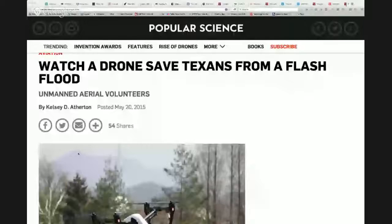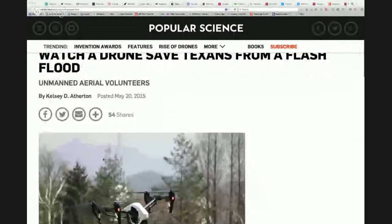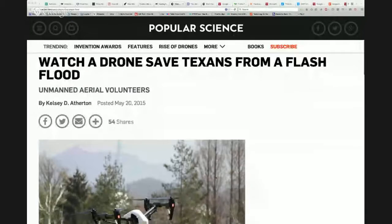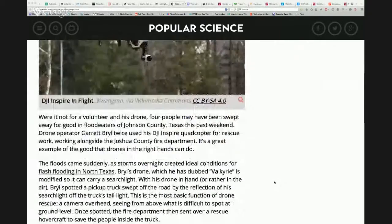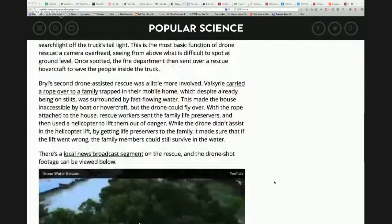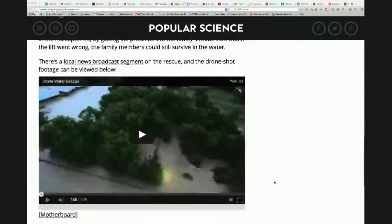This is what we want. We'll plow on. There's a very quick one here. I'm not going to go through it in any detail because basically there's not much of a story. It's mostly video. But it's a drone which has a searchlight and a camera in it in Texas, which was used, and here this is the video.